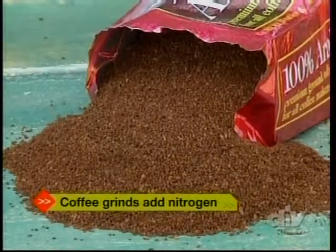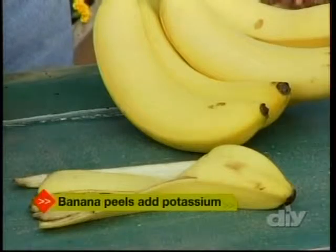Two other breakfast foods that improve your soil include coffee grinds, which release nitrogen, and banana peels, which release potassium. But it's best to add these in the fall so they have a chance to decompose before you put your plants in the spring. I think this is a great way to recycle.